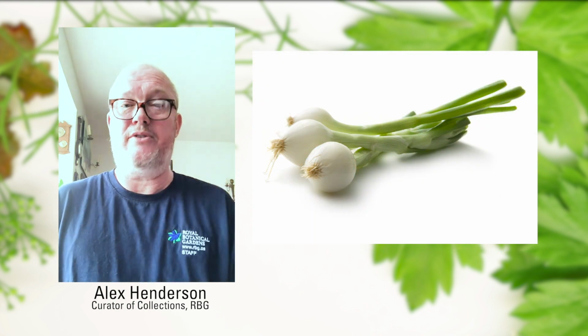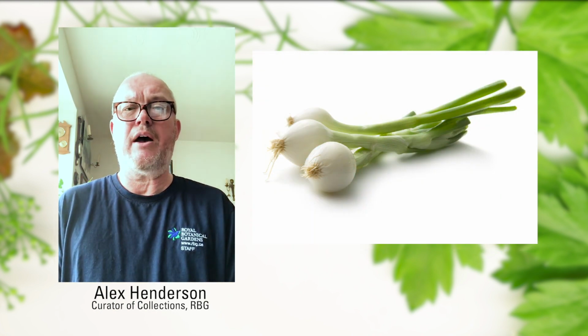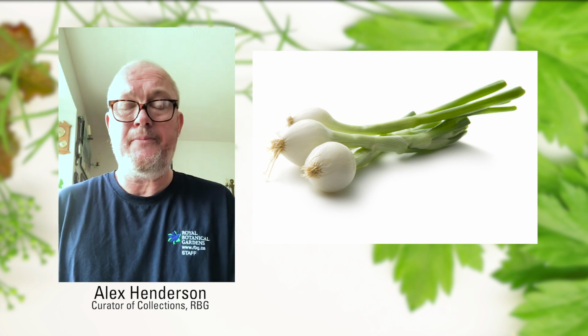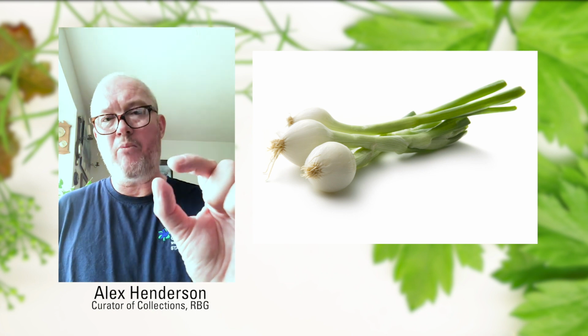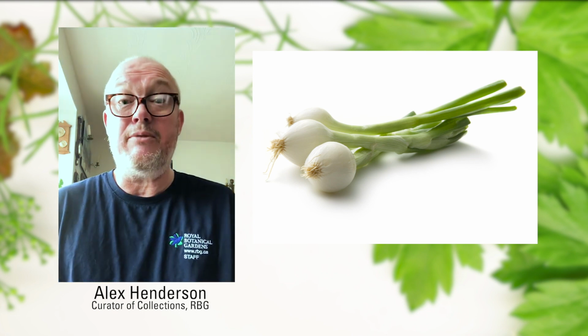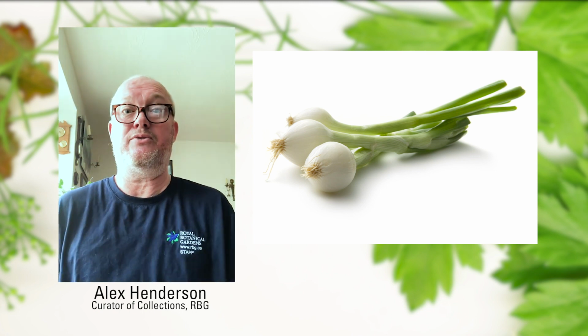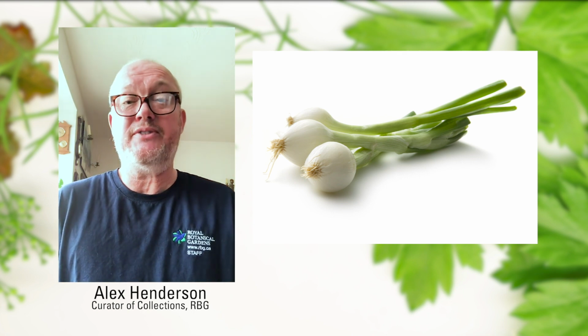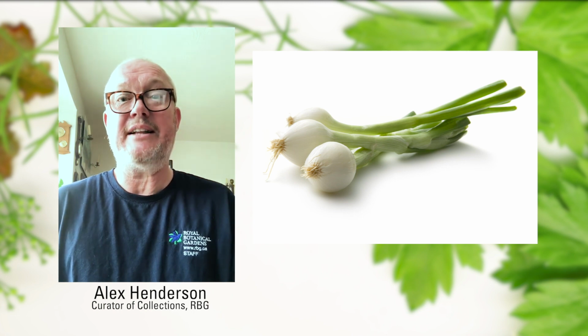Green onions are another good one. So if you buy green onions from a supermarket or a grocery store, if you cut the bottom 1 inch of the white root off that has the roots on and you replant that, again within about 2 weeks, those green onions will be sprouting and providing you with greens. They won't produce the full onion, but you'll certainly get the tasty greens, so that's a great tip.